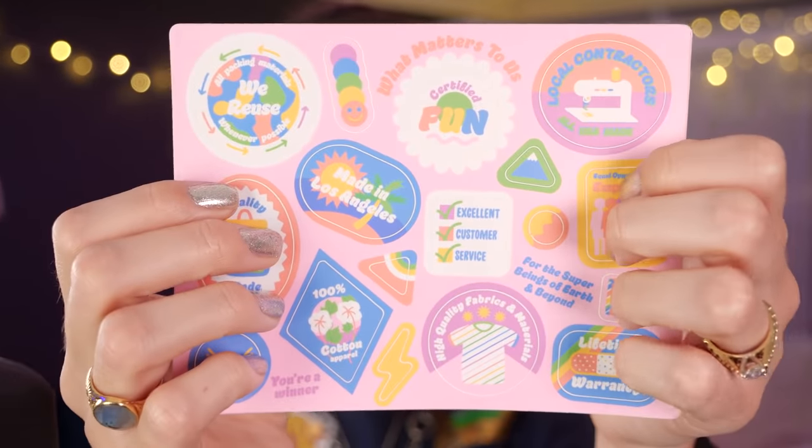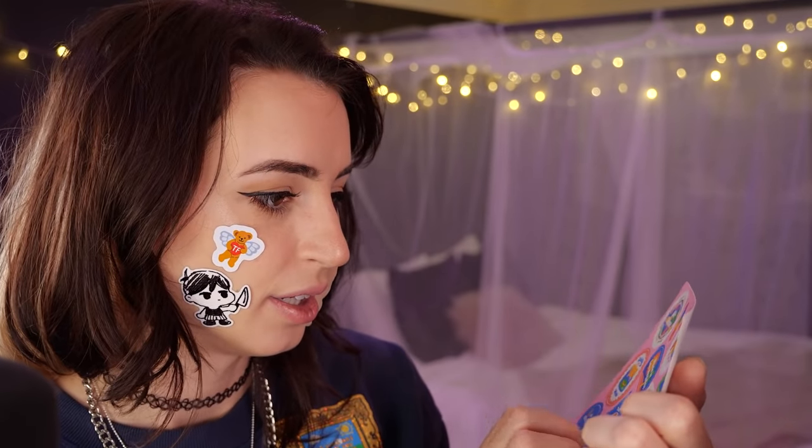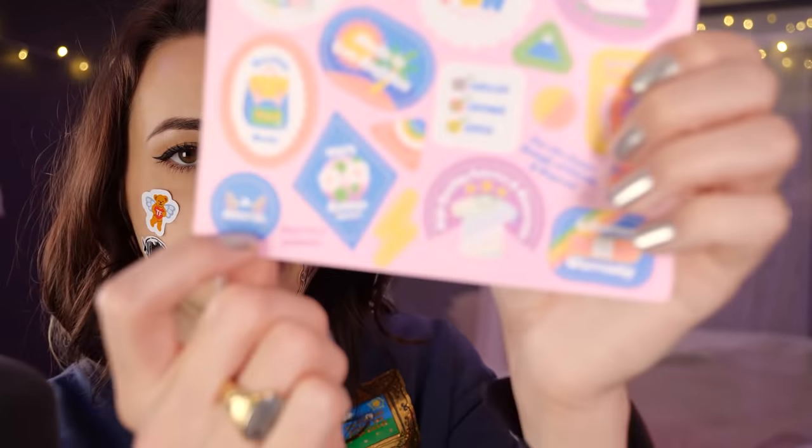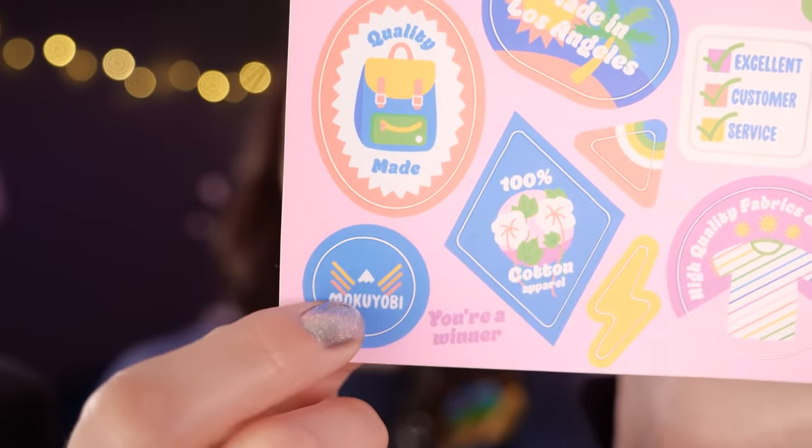And then I also had these from an order I placed from a store called Mokuyobi. And they sell super colorful things. Really colorful. They're awesome. Bags. And shirts. Nailed it.